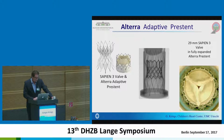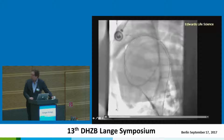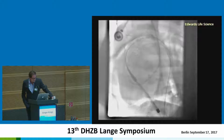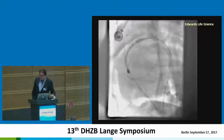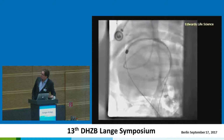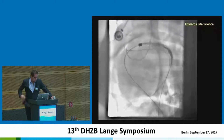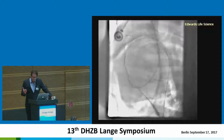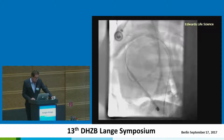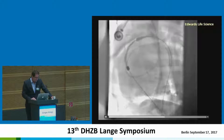How does it look if you put something like this in the swine model? I just brought one film for the tracking, and yes, it works. It's a swine of 30-35 kilograms, and due to the pig morphology, it's a pretty huge system for such an animal. However, the trackability to bring it up was pretty easy. That was not a big issue. The performance, the stiffness, as well as the flex of the system is not causing any kind of problems.